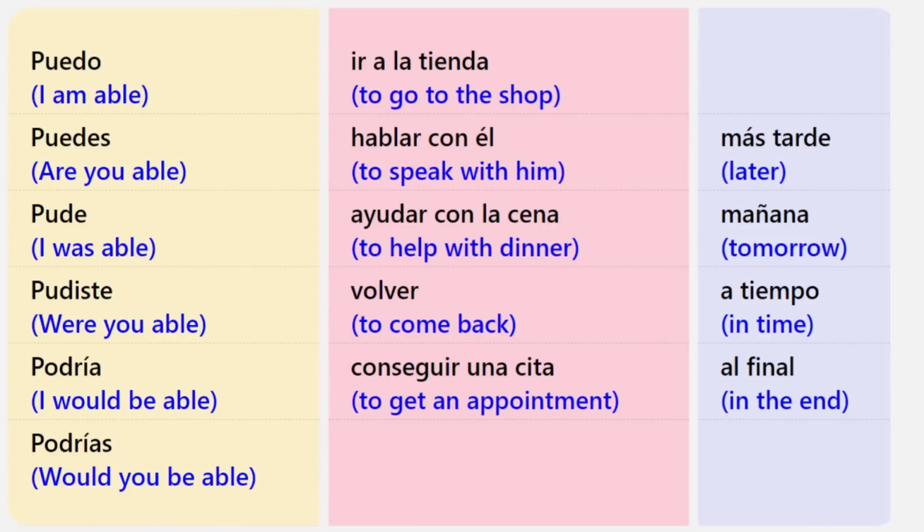And how would you say, I wasn't able to get an appointment, and let's say for tomorrow. So for tomorrow would be para. You might already know for me is para mí. So for tomorrow, para mañana. So how would you say, I wasn't able to get an appointment for tomorrow? What would that be?